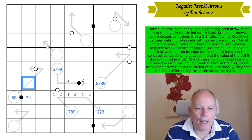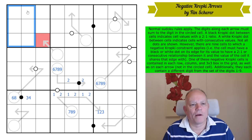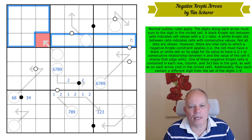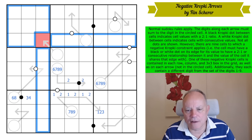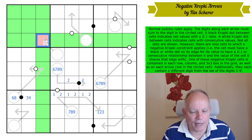arrow rule. Right, now, what I did see at the beginning, completely forgot, is if every arrow has to have a negative Kropki digit, one of the special cells, this is the only cell on its arrow. So that is one of them. And we can colour in these cells in a colour that doesn't have such an arrow. So I'm sorry, such a special cell. Red is my colour for the special cells, as I kind of indicated earlier.